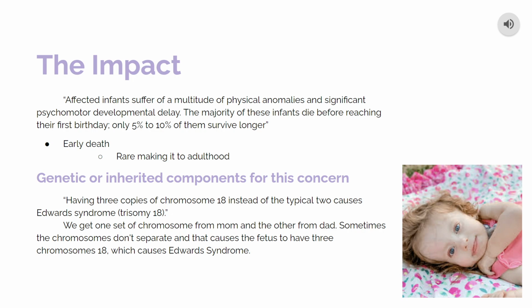One example being Megan Hayes. She is the oldest known individual in the United States and second oldest in the world that has trisomy 18, and she recently turned 40 years old. She's still alive today. She is a member of SOFT, which we will bring up in the resources slide. She's still living in Oklahoma with both of her parents.